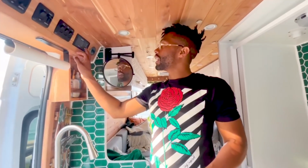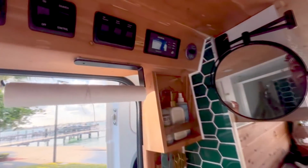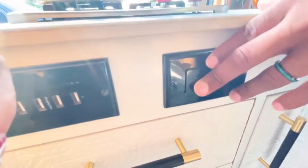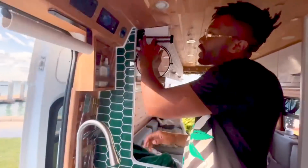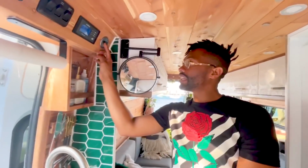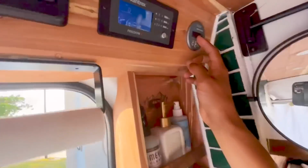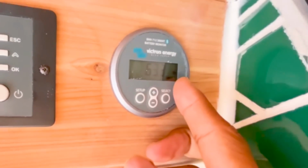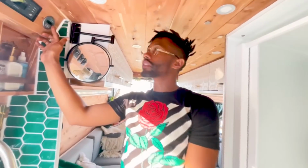And this little switch right here is our inverter, which lets us know what's going on with the energy and allows us to use our 12-volt system right here, which is pretty cool. So now I'm gonna turn that off, but this right here is like our lifeline. As you can see, it says 63, and that's pretty much how many hours we have left running the car as we're running it right now. I think we have one fan, the refrigerator, and a couple of little things.